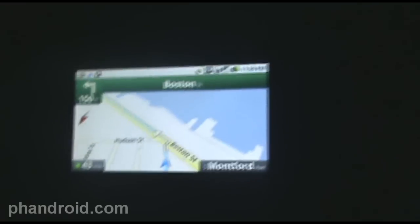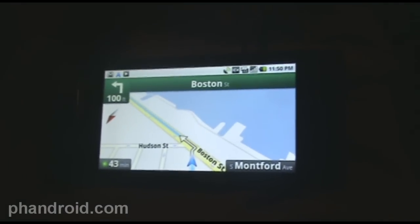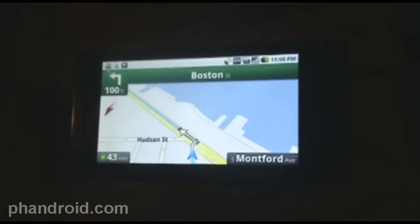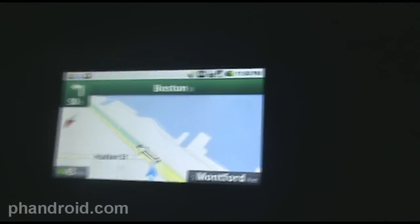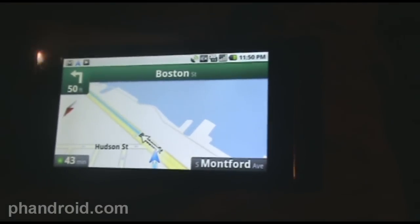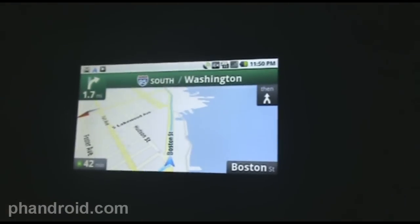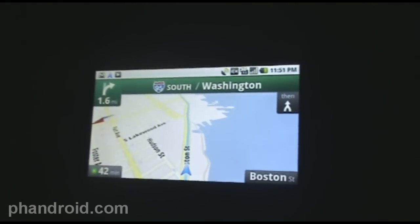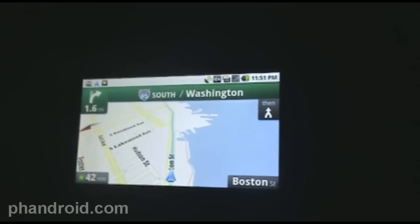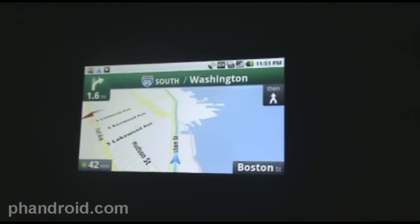Hey, I just want to show this to you guys. I'm listening to music, and it's kind of cool because I'm listening to music while I'm navigating, and when I need to turn, hey, that car just ran a red light. When it tells me to turn, it pauses the music, and I'm guessing whatever audio is playing. Continue for 1.5 miles. And it allows you to hear the directions, you know, clearly.